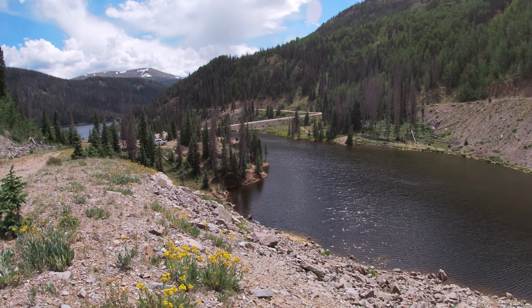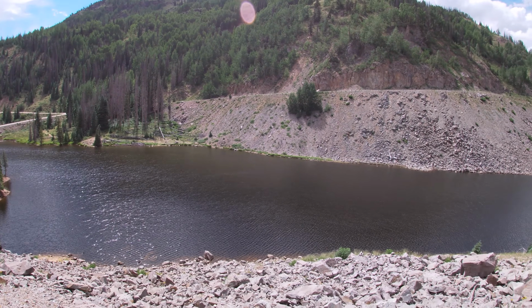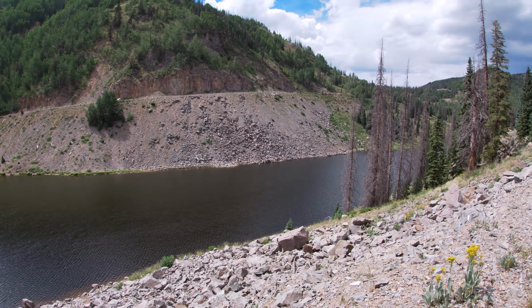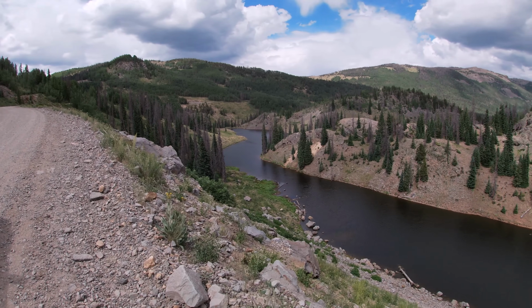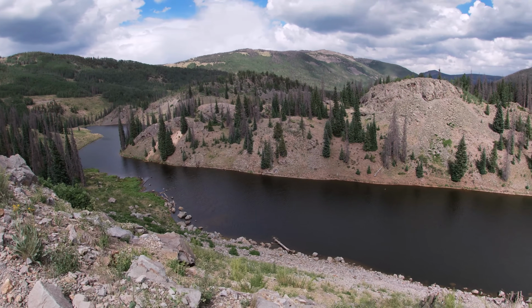Yeah, these next few shots are some of my favorites. I'll probably use them as the thumbnail for this video. The sun popped out, and I was high up in the mountains where I could get an overview of the river and the lake and the town of Platoro. It was really, really beautiful.